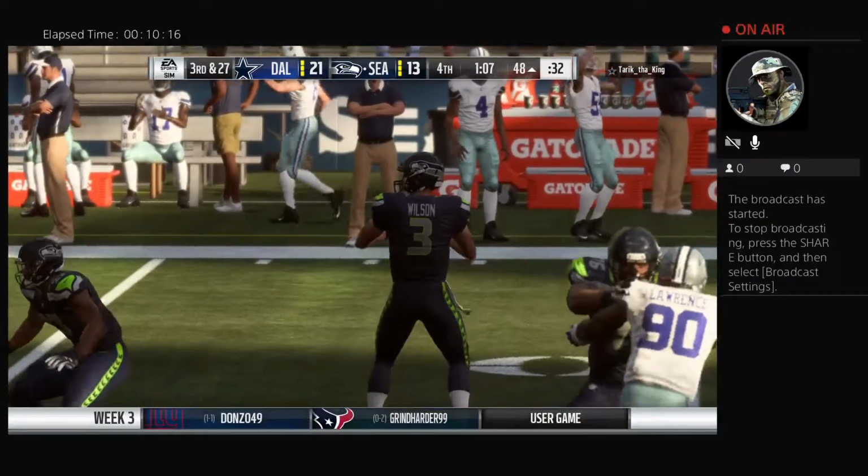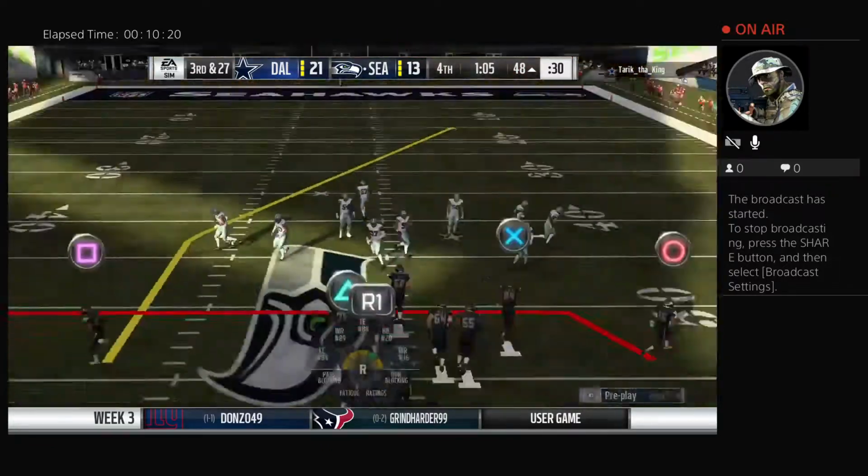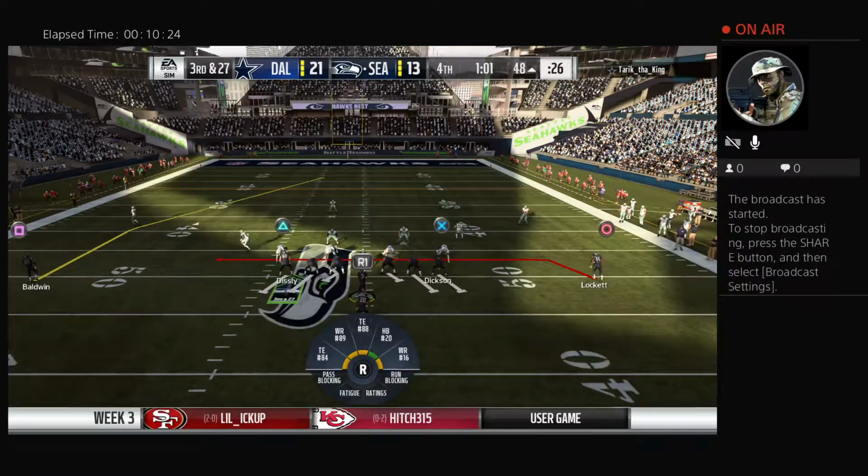And this pass rush strong now. That's sacks on back-to-back plays. Wilson and the Seahawks looking for something big following the sack. It's 3rd and long here.